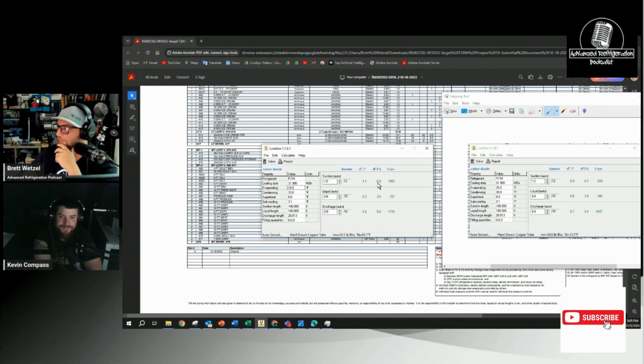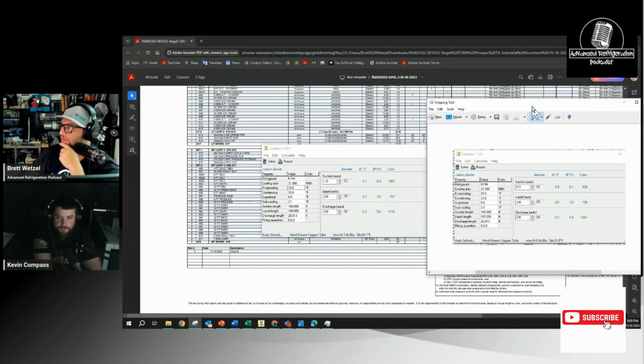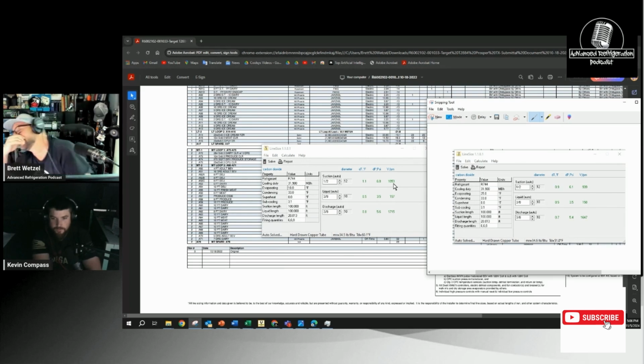It's not horrible. The liquid velocity didn't change. Suction velocity did though, a little bit, not horrible. It actually increased the velocity. So that's not horrible. If anything, that's actually better for oil return. But back to your point, it's going to mess up the expansion valve sizing. Did it take into account the compressor cycle Master 5000 running at a plus 18 when all the valves are like 2% open?